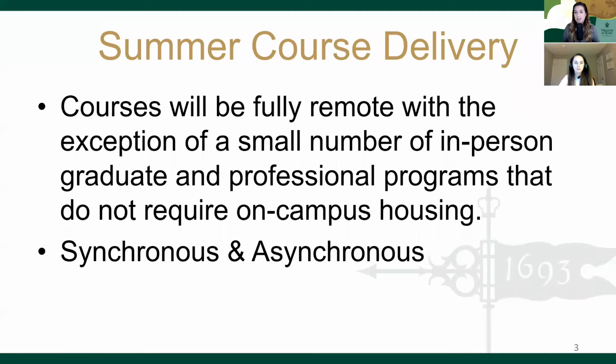We learned today that summer course delivery will be fully remote with the exception of a few in-person programs in graduate and professional programs that do not require on-campus housing, as our on-campus housing facilities will not be open this summer and our dining facilities will not be open this summer. If you're looking for some more specific information on the reasons why summer housing is not available and dining is not available, I would encourage you to look at the Path Forward website and also reference that email that I shared with you earlier this afternoon. We can try and answer some questions about that if possible at the end of our session.